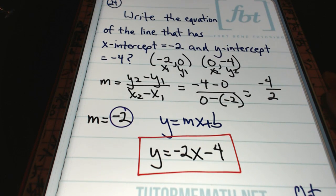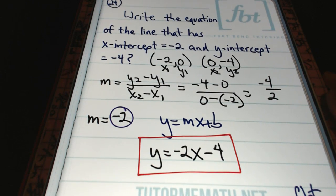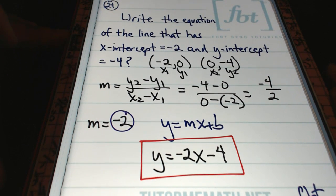Done and done. And Fabiola, you were correct. You are correct. That's right. No need for those question marks. That is the answer to the problem. That's problem number 24, guys.